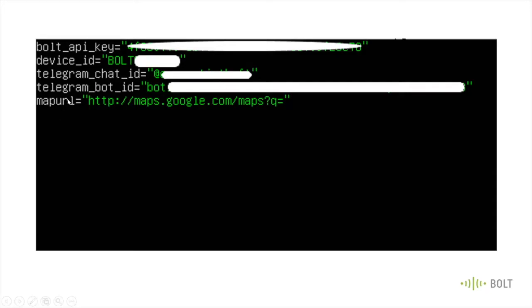Next is the map URL. Now, what is the map URL? In order to search for certain latitude and longitude information on Google Maps, you can directly type in this URL with the latitude and longitude in the address bar, and you will get that location. In order to send this as a message to our Telegram bot, we have to store the URL this way, then concatenate it with the latitude and longitude information and send it to the bot. So these all will be contained in the configuration file.